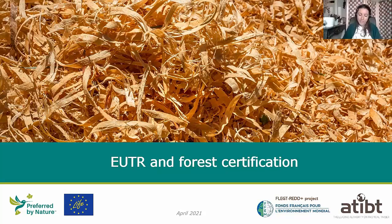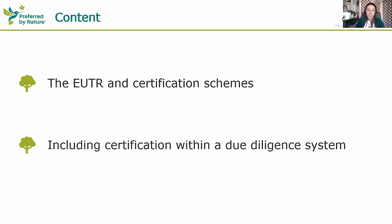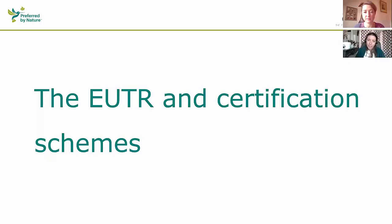Thanks. So now that we've seen the basic principles of certification and the main things that can be different across certification schemes, let's have a look at what the EUTR is saying. We will first look at what exactly is in the official EUTR documents, and then talk about the conclusions and outcome, and how you can include certification within the due diligence system. So let's have a look at the EUTR.